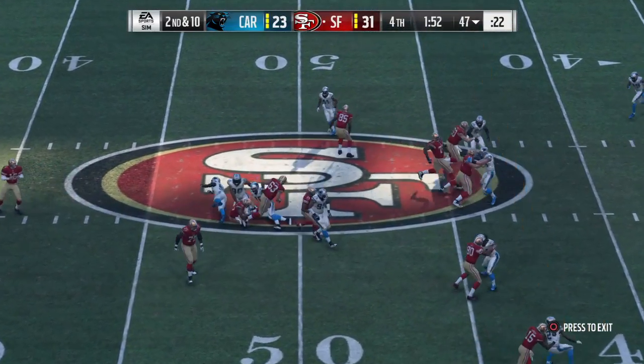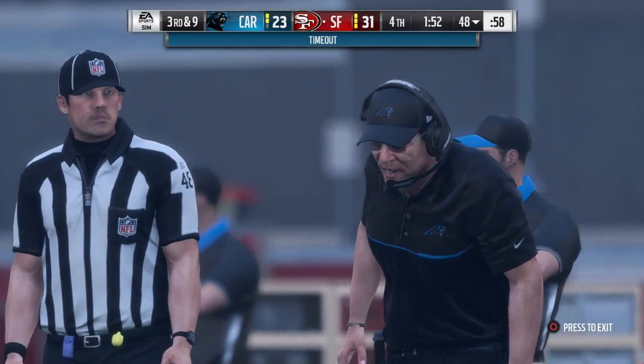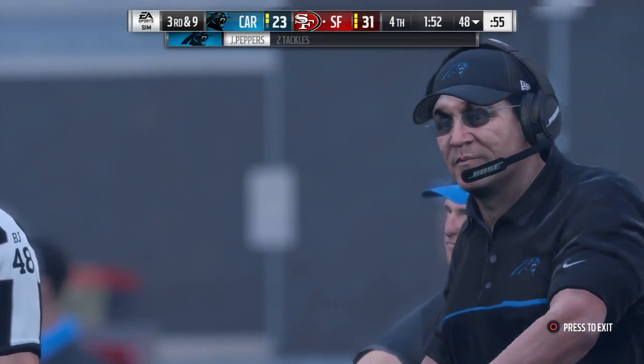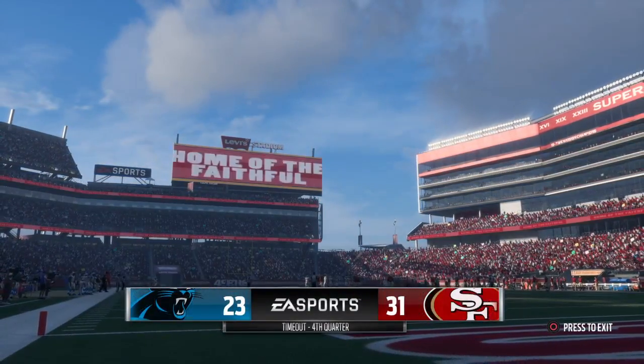They'll give to the fullback on the dive. And he'll fight his way forward to about the 48-yard line. And now with 1:52 to go, we get another pause in the action. A timeout here defensively.